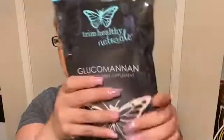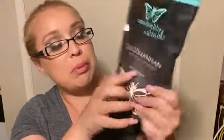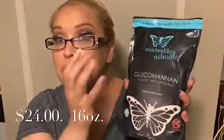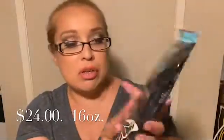And then next we have the glucomannan. I always say that. They call it the Gucci fiber supplement. This is fiber. I know a lot of people on keto use this. So this is on here as well. This comes in a 1 pound bag as well. And right now with everything being closed, I wasn't even going to try to look for some of these things. I think the first time around, I tried to save a couple of dollars, and I went to Trader Joe's, different places, and I think I spent more money on gas. And that's why I decided this time I was just going to order everything through Trim Healthy Mama.